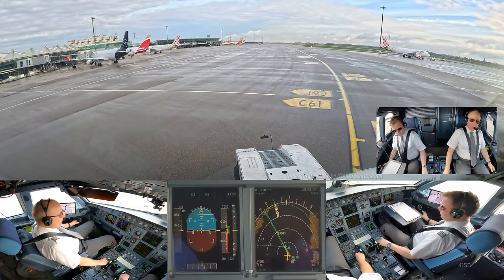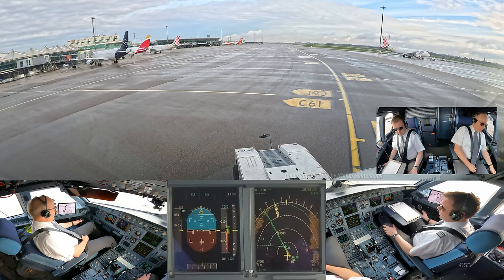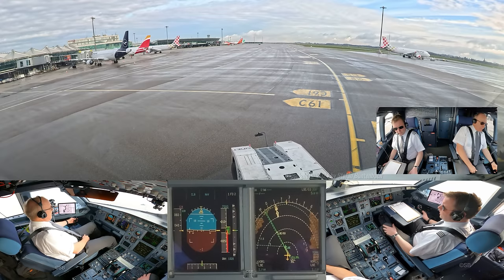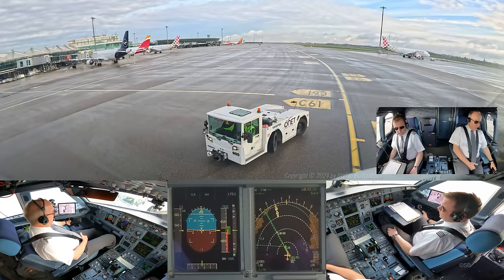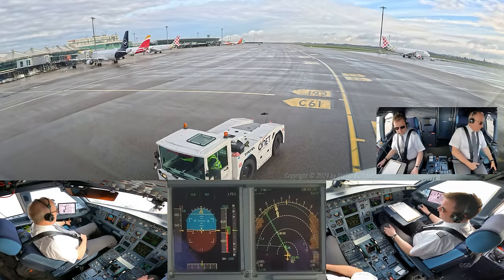So, flight control check. Go ahead, full up. Full down, neutral, full left, full right, neutral. And rudder check. Full left, full right, neutral.